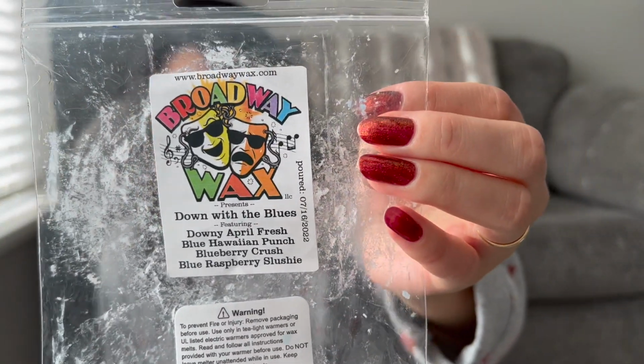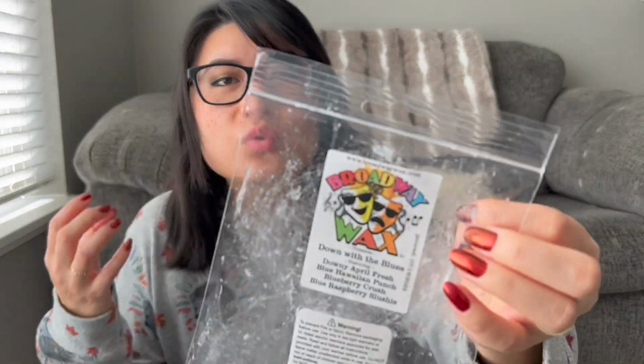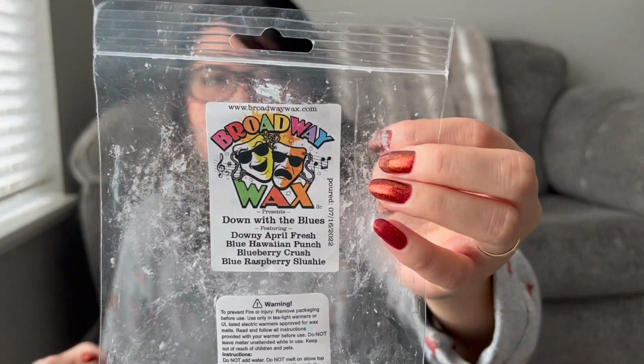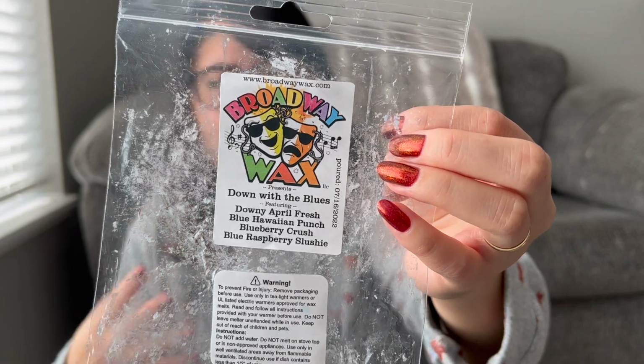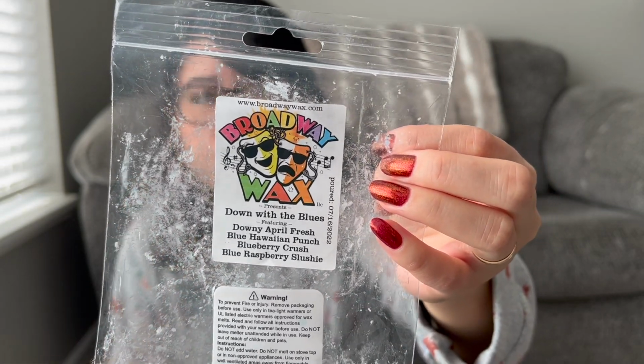Down with the Blues, Downy April Fresh, Blue Hawaiian Punch, Blueberry Crush, and Blue Raspberry Slushy. Loved this. This was so good. You got the blue candy, the blue raspberry, blueberry, Blue Hawaiian Punch. You got the sweetness from that, but also it was a fresh, clean blend because of the laundry. It was really, really good. Super strong, great performer.